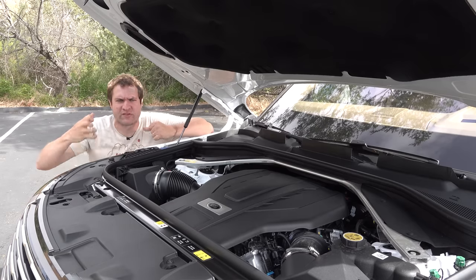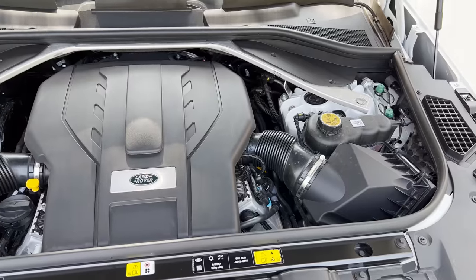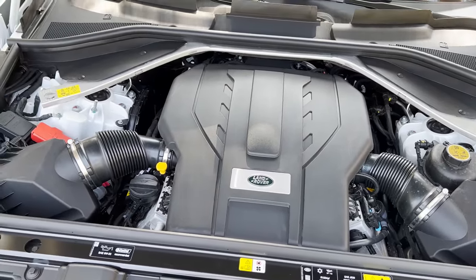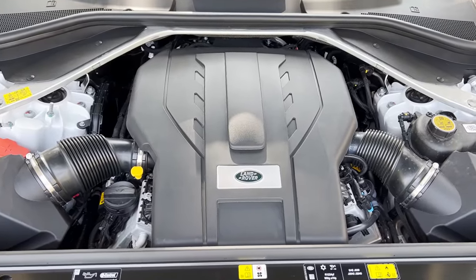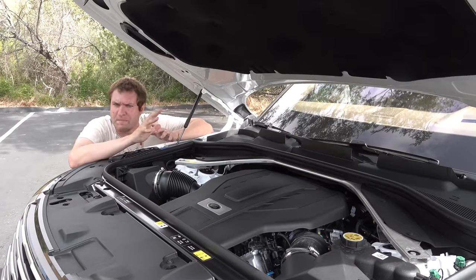Now, this being the top of the line, the Range Rover model uses a big twin turbocharged V8 that makes about 525 horsepower. Serious engine, serious power. And interestingly, this engine is borrowed from BMW, where it's used in a lot of BMW models, including the 750i. So it's kind of a flagship engine for BMW. And here it's the flagship engine in the new Range Rover, but it's not the only powertrain offered.